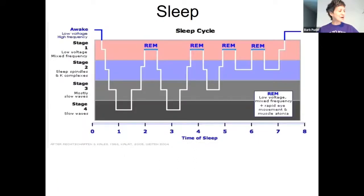I wanted to talk about sleep. Sleep is very important for brain functioning. I know I'm showing you a graph here, and sometimes people are like, oh no, a graph, but we're going to do this very simply. So on the x-axis, which is the one going horizontal, there's numbers 0 through 8. That's the number of hours that you're sleeping. And then on the vertical axis, or the y-axis, this is your brainwave activity.